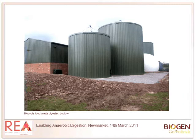And here are just some examples of food waste digesters. This is a plant which was built by ourselves in Ludlow, which was a really pioneering food waste only digester, which is part of DEFRA's New Technology Demonstrator Programme back in 2006. And that plant has therefore been working for 5 years now on food waste.